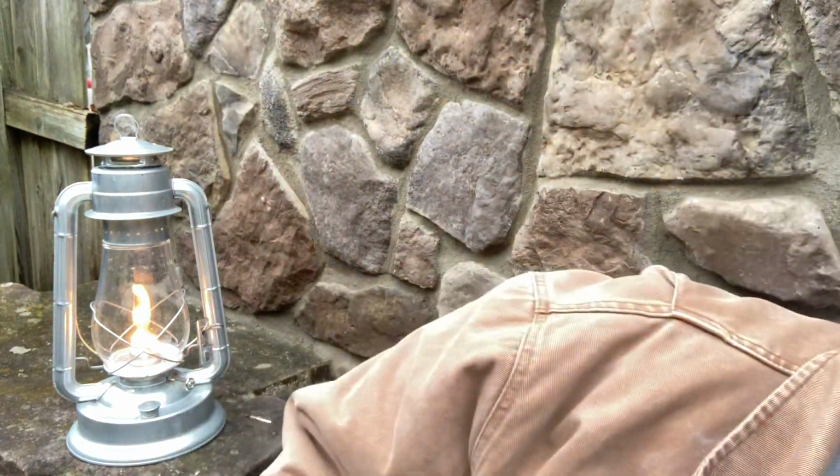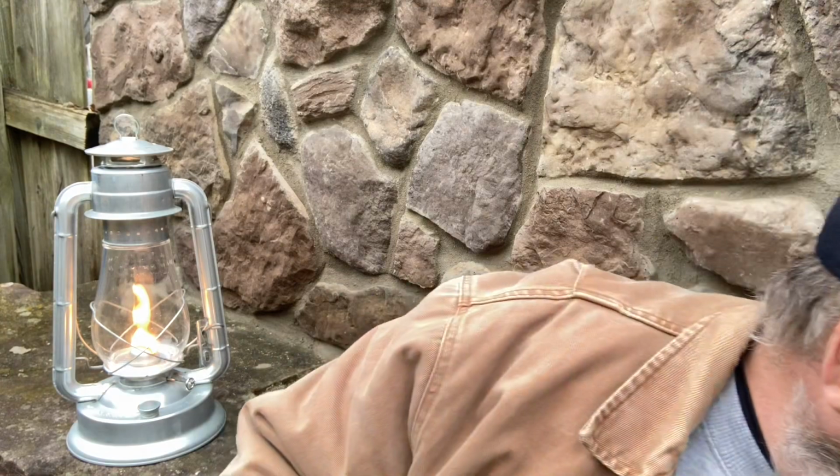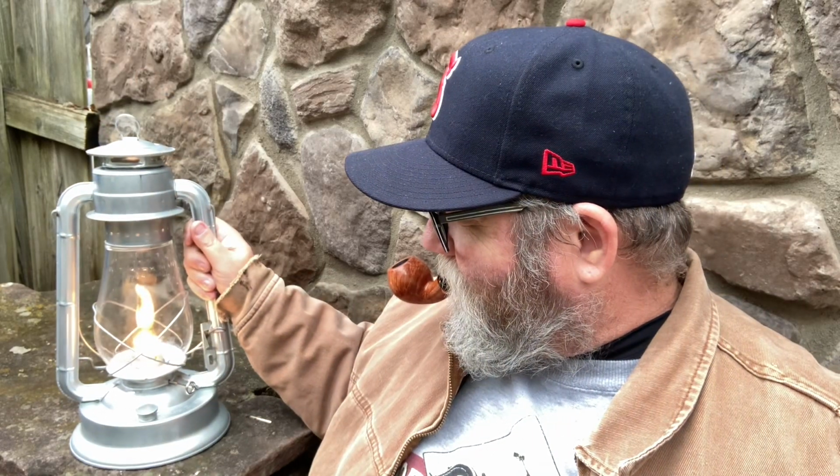And in it, smoking some Balkan Sobrani. Got my new Kirkman lantern since I left my old ones with my nephew in San Diego.